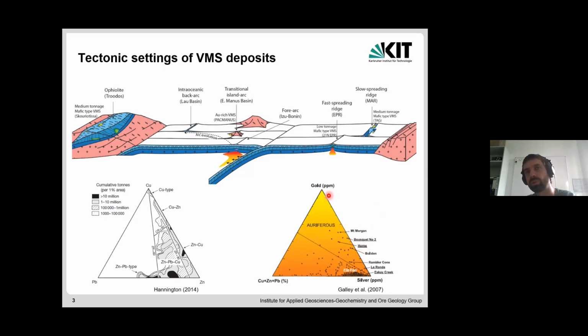The reason why some of these VMS deposits are enriched in gold is mostly related to processes happening in supra-subduction environments that we will not talk too much about today. But what we will be focusing on today is these VMS deposits that form in slow to ultra-slow spreading environments. And actually the tectonic environments in which they form are a bit more complex than previously thought.